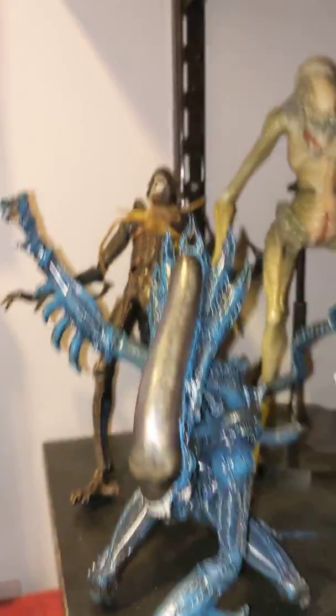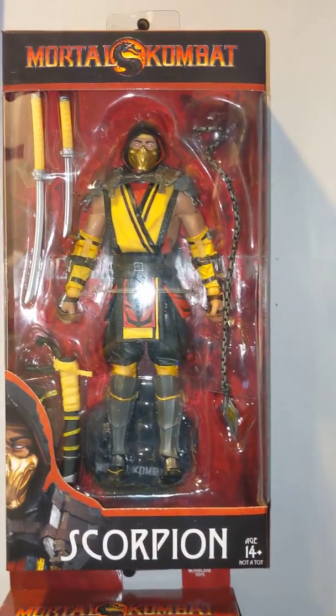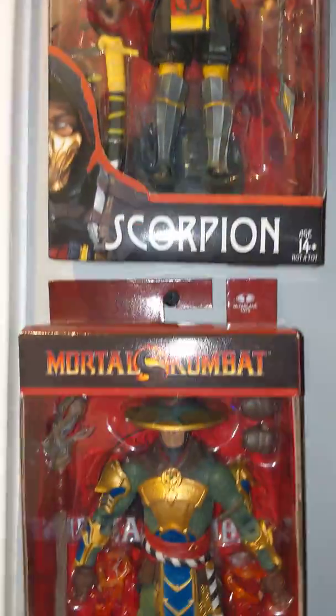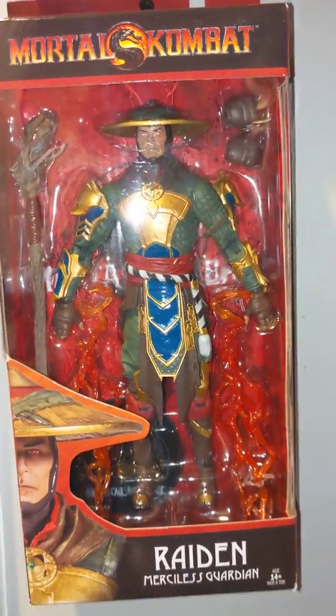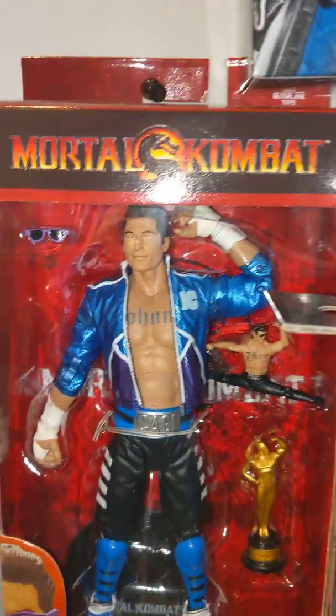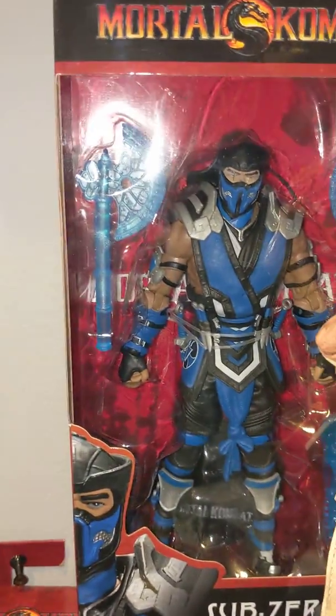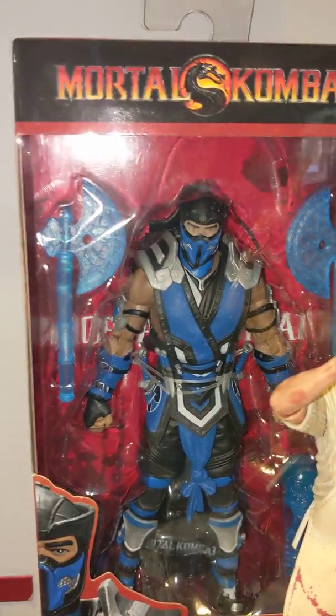And I just started getting into this new McFarlane Mortal Kombat line. Scorpion. Raiden. Sorry about the glare. Sub-Zero. Johnny Cage. And I've been looking ever so hard to find Spawn. They just came out with Spawn, but you can't find him anywhere.